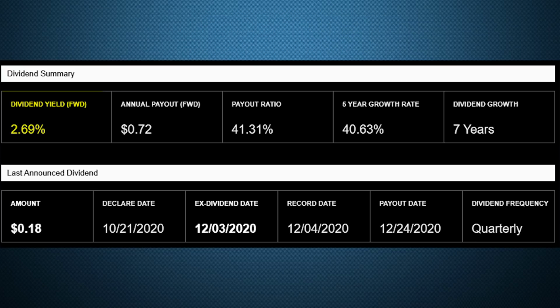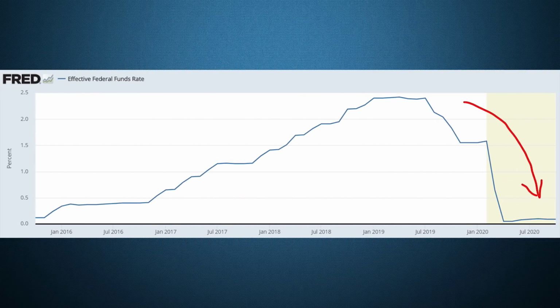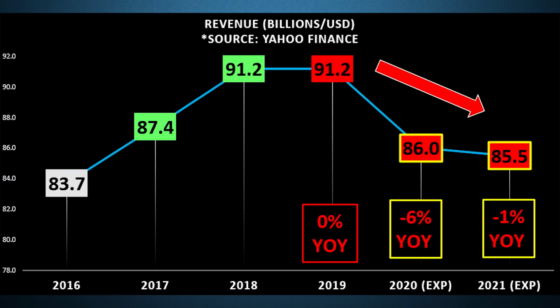The economy is still destroyed. Politicians keep talking about even more lockdowns possibly, and I'd be very surprised if interest rates even start climbing back up anytime soon, which, we all know, is kind of needed by banks to maintain their profit margins. Meanwhile, Bank of America's revenue stalled last year, and it's expected to drop by over 6% this year and then still be in the red even by 2021.